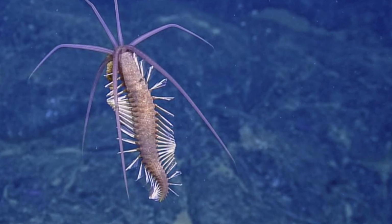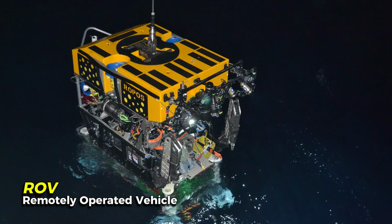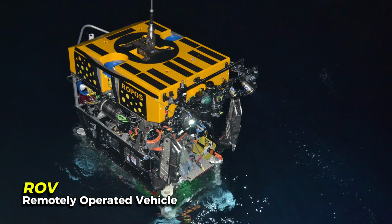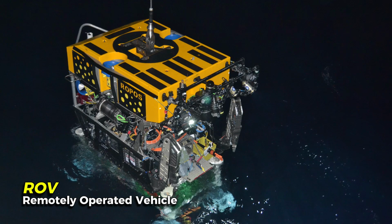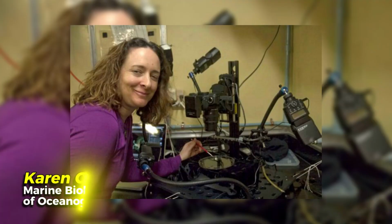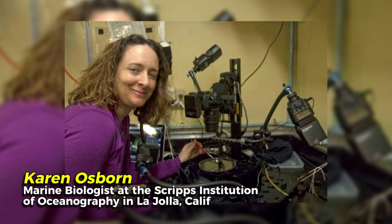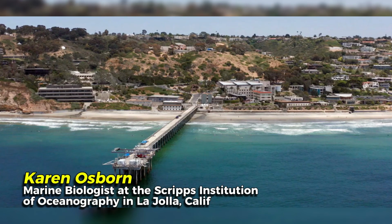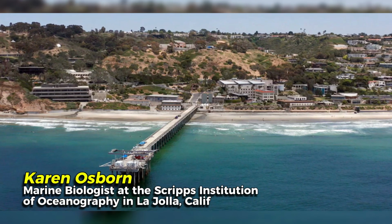The scientists used a remotely operated vehicle, an ROV, to film the squidworms. The ROV's cameras captured stunning footage of the squidworms swimming through the water and feeding on the unexplored realm. Karen Osborne, a marine biologist at the Scripps Institution of Oceanography in La Jolla, California, stated that the creature is eyeless.